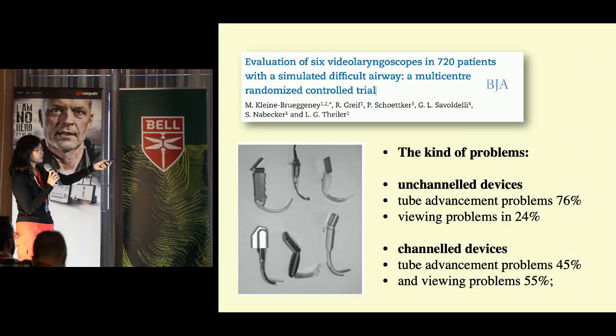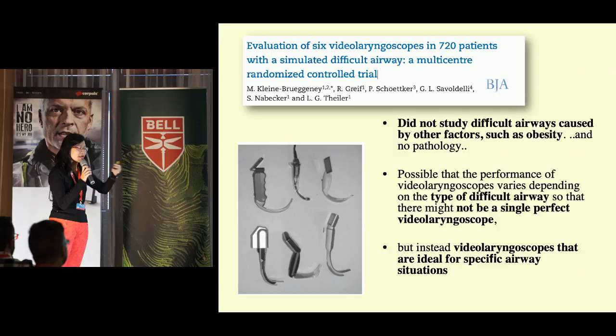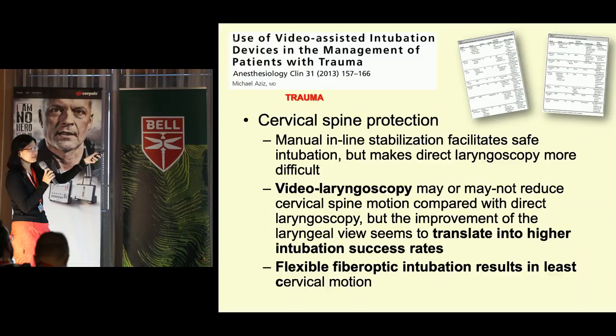And so why is that? The take-home slide from this is that sometimes one video laryngoscope is not going to suit all your patient characteristics, all right? You all see a lot of trauma, since that's why we're all here in this setting. What about C-spine protection, manual inline stabilization? With video laryngoscopy, especially the angulated blades, apparently you're going to get better first attempt intubation, okay? But it might not make your C-spine movement more protected.